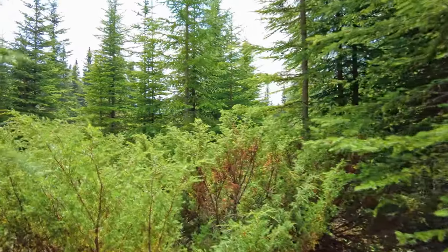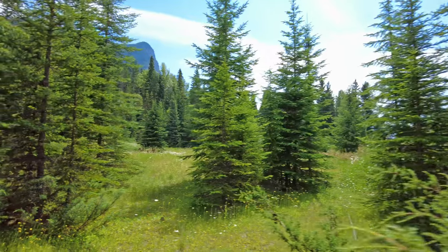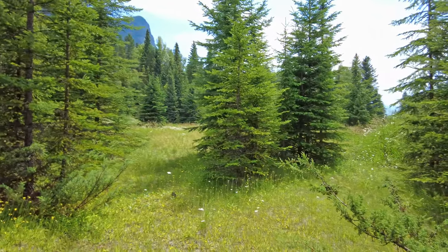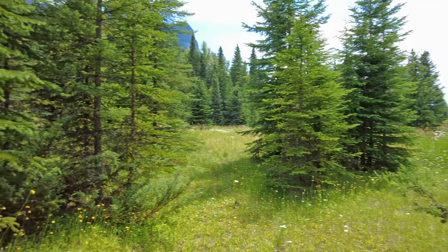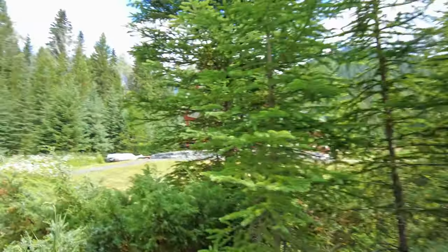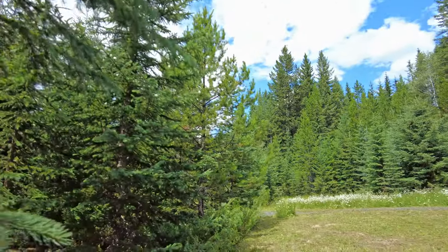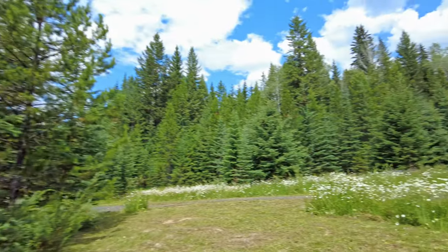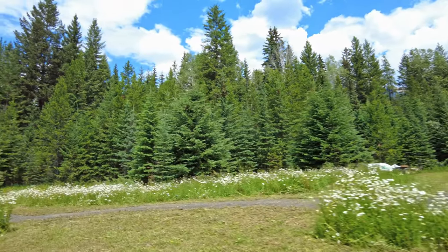As you can see, it's a bit overgrown, so I just got through the bushes. But there's lots of little wildflowers, so we'll keep on that theme and keep the meadow look as natural as we can, whilst planting a few borders to keep it nice and tidy.